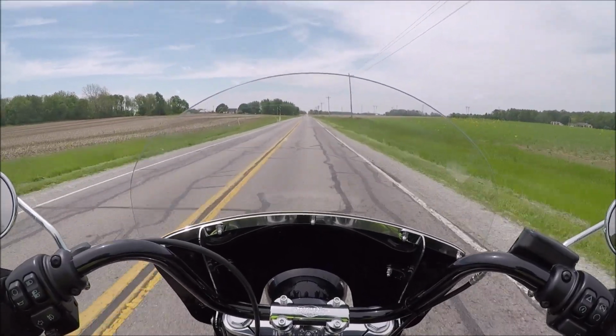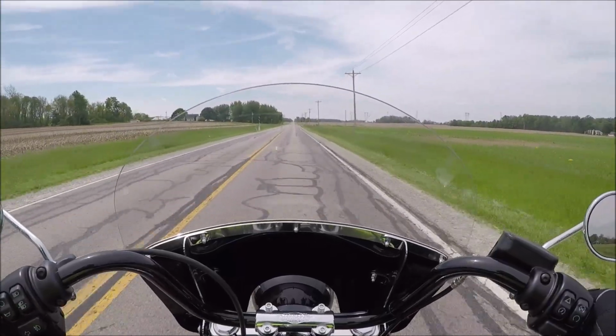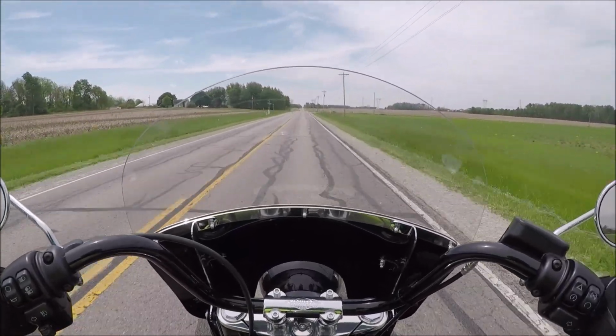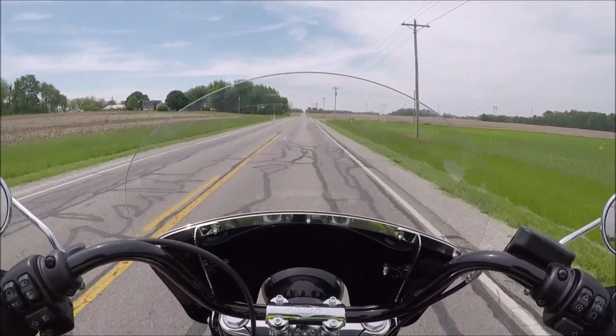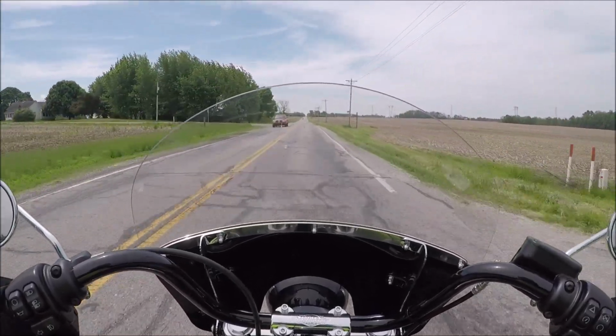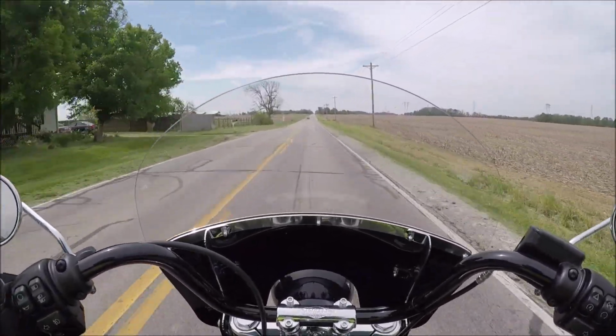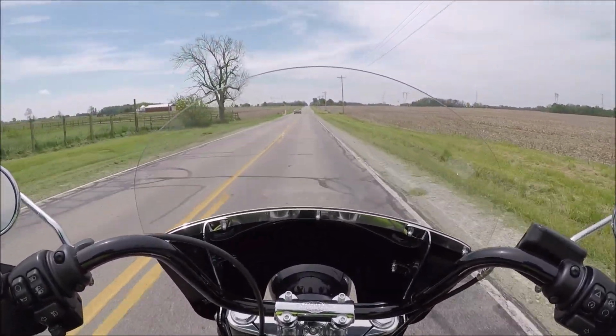Just to give you an idea how expensive it could be, I have a Ford Fusion since 2014, and the Heritage Classic is just about as much to register as the Ford Fusion, as the car. No lie, it's just about as much. It's not that far off.